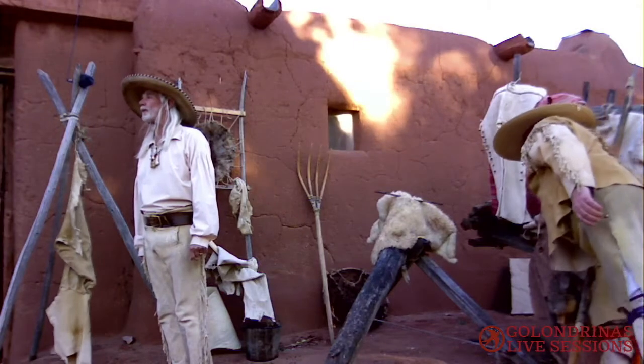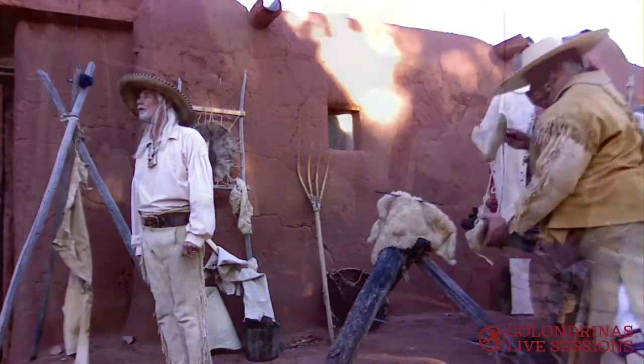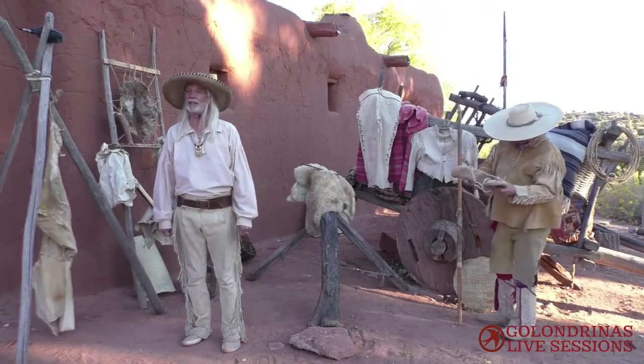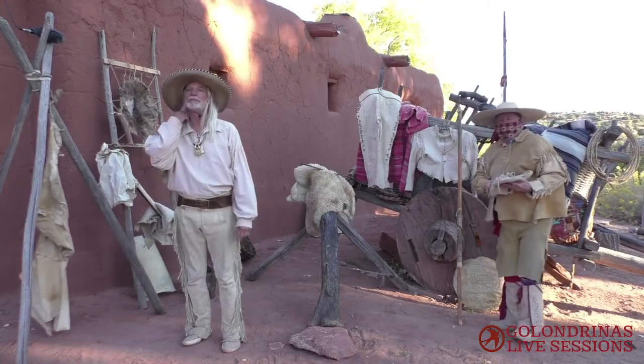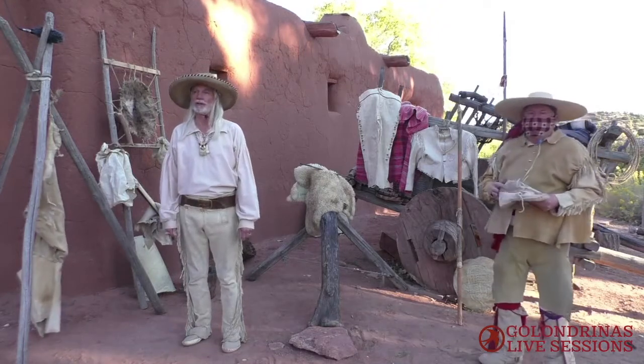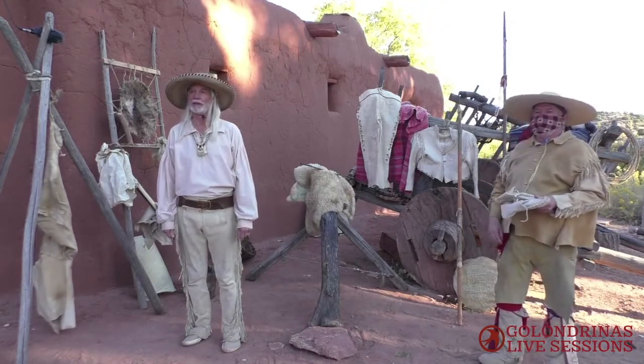And of course, the bigger the animal, the more clothes, or the more intricate the design, the longer it would take. Can you do this with any animal? Would it be the same process? Obviously, you're going to go towards your larger animals, but could you do this same process with any animal?